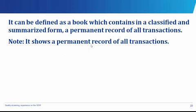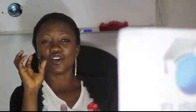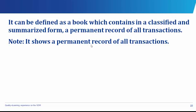The ledger is a book which contains, in a classified and summarized form, a permanent record of all transactions. Note, it shows a permanent record of all transactions. The table here explains ledger and other accounts under it.